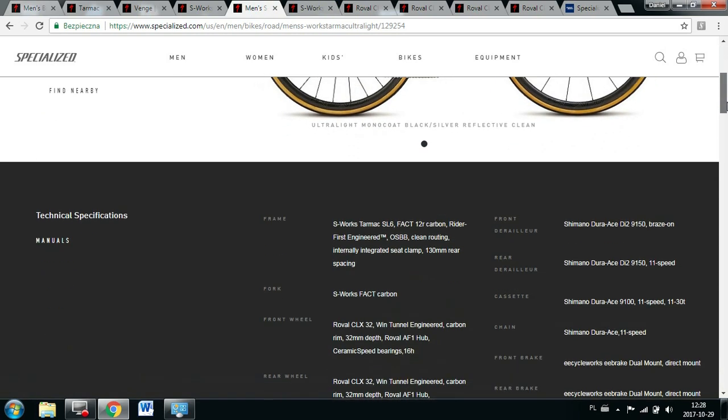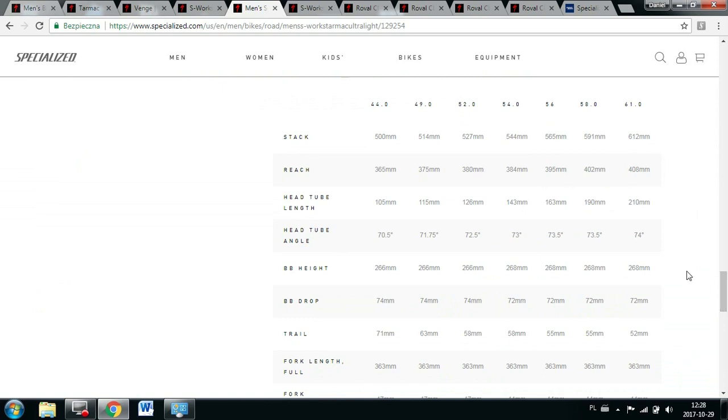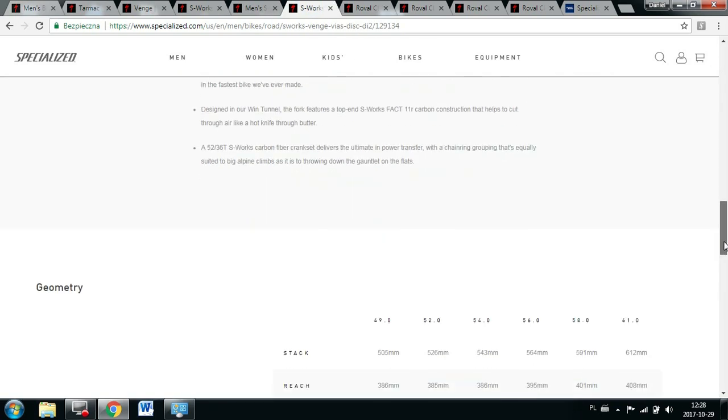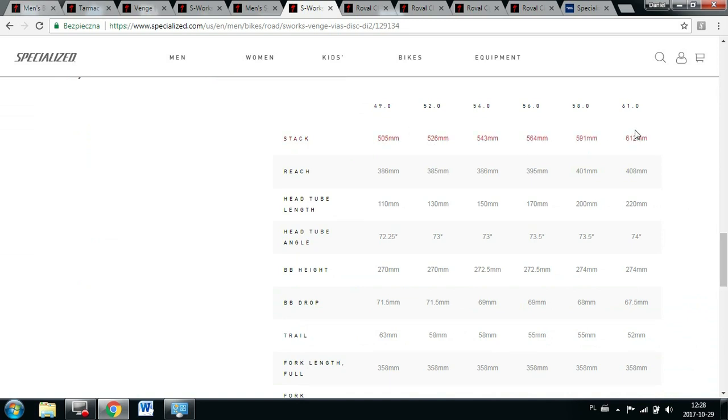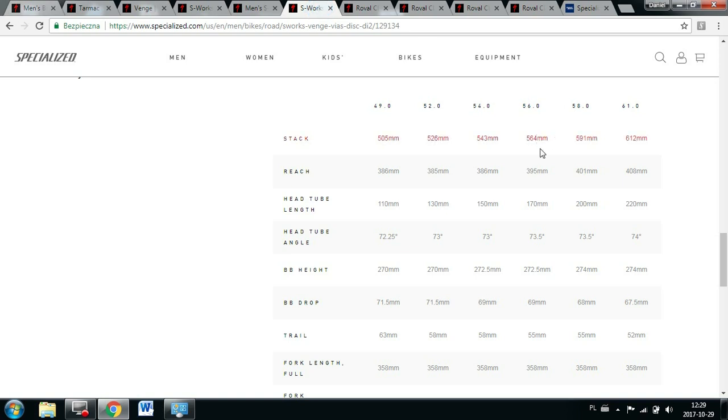And that's an interesting thing. Aero bikes have become less and less aggressive compared to the so-called climbing bikes. If we look at the geo specs of both the Tarmac and the Venge, we will see the stack and reach for 61, 58, 56 and 54 sizes. These two dimensions, which tell you how far your handlebars will be and how high they will be, are pretty much identical. Let's say 56 frame size, stack 565, reach 395, and for Venge 564, 395. Now the small and extra small frame sets will have more millimeters of difference, but most of the bikes are pretty much the same.